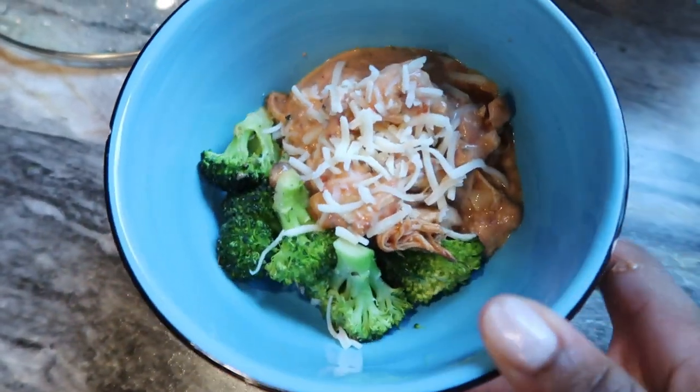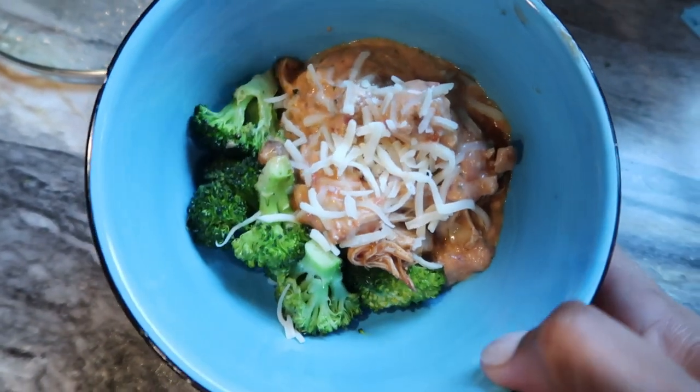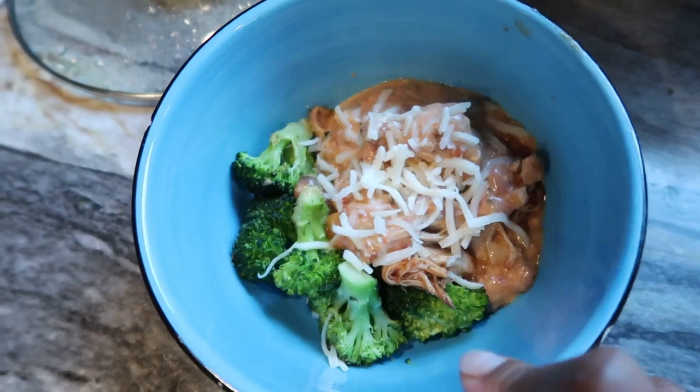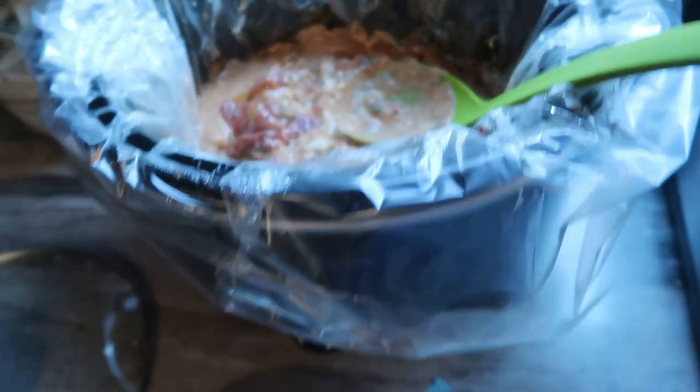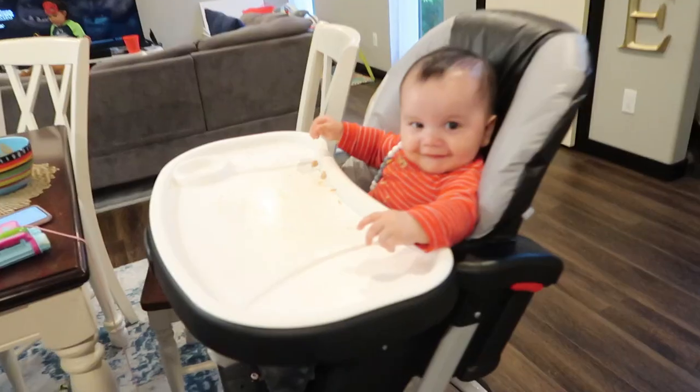And here we have it, you guys. I did not feel like making any cauliflower rice because honestly, it's already 6:15 and I'm tired. But here it is, just got some broccoli and some of the yummy chicken here topped with some mozzarella cheese. And that's dinner.